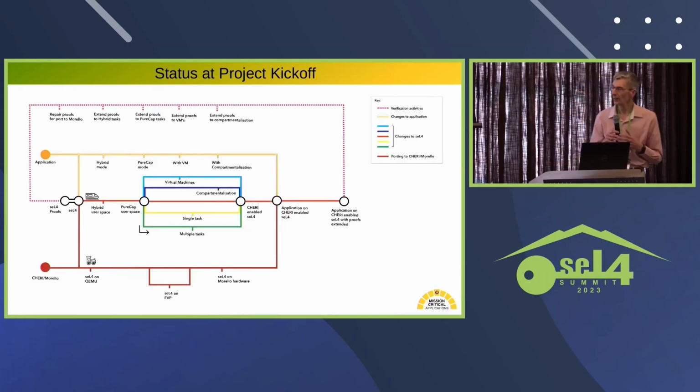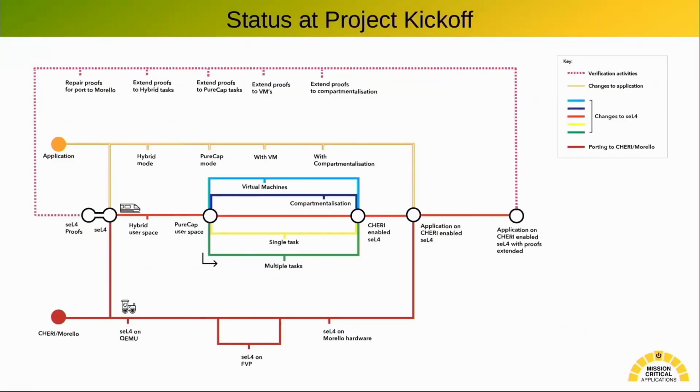So this is our, not roadmap, but underground map of where we think the project is and might be going. This is how we found the project when Sid left it to us and we started. And you can see the little trains on the left-hand side. We hadn't quite reached a stage where we could run programs in hybrid, run an seL4 hybrid user space application, and we were running on CHERI on the QEMU emulator.